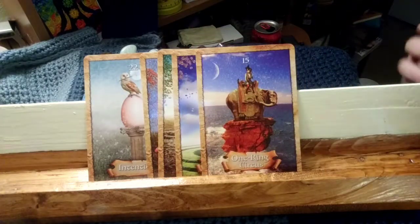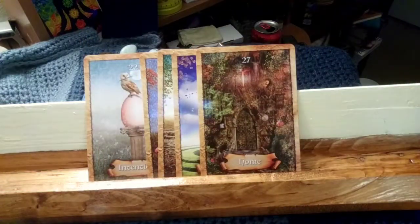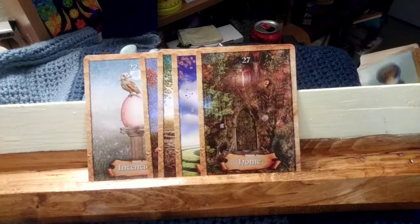So for me, it is another way of bringing in things. I love this picture of home. This is probably one of my favorite cards of all time. If I could have it as a print to put up on my wall. There are just certain pictures in certain decks that I would just love to have.